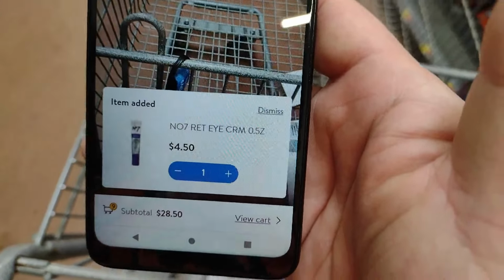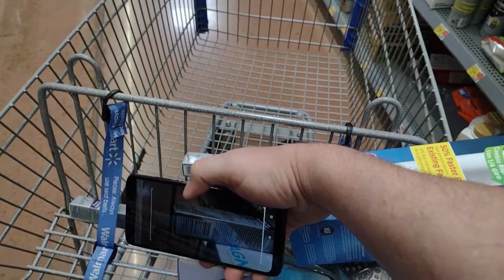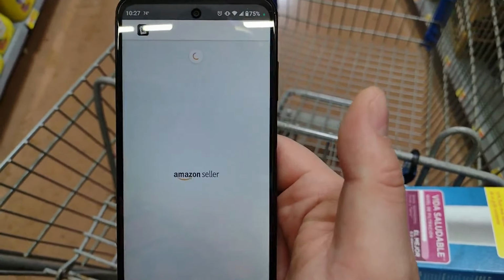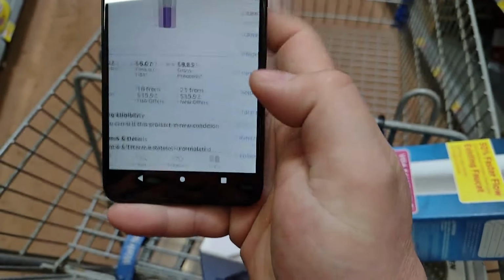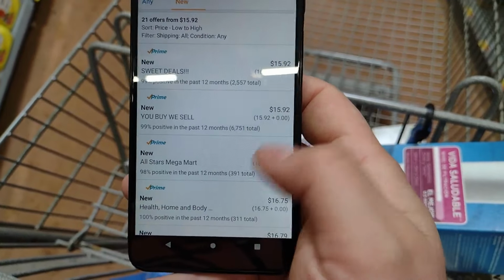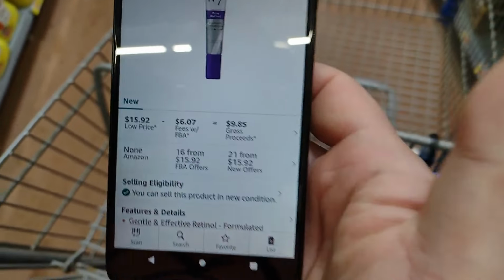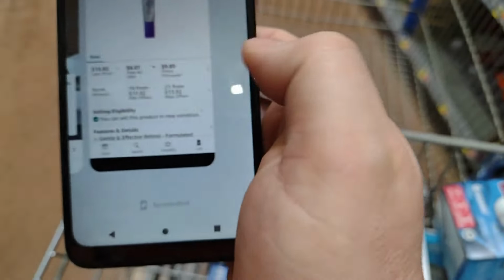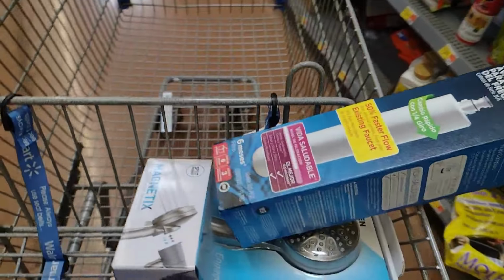These are $4.50. I'm going to scan it with the Amazon Seller app, and they are going for $15.92. Roughly $16.75 is a prime price. You can see the featured offer price is $16.75. And since these are $4.50, we will make at least $4. So double $4.50 for sure. These are super small.